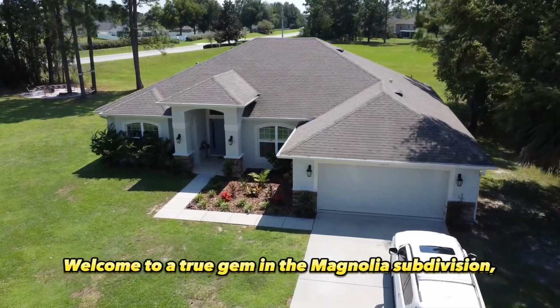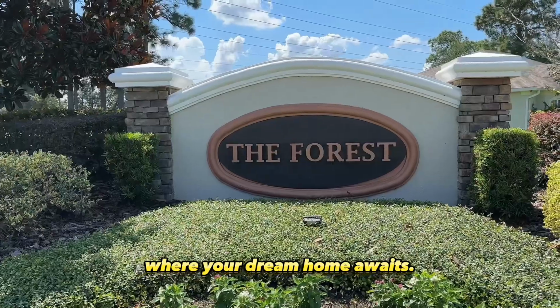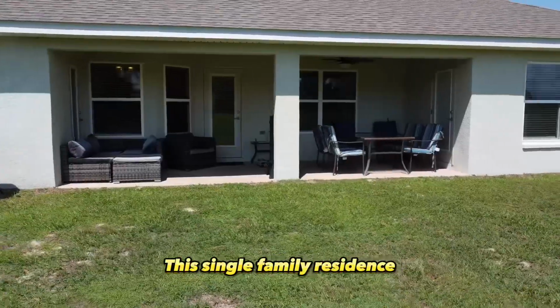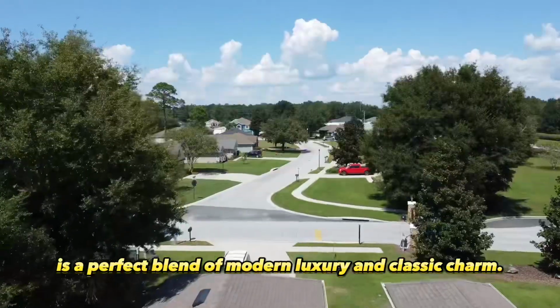Welcome to a true gem in the Magnolia subdivision, where your dream home awaits. Priced at $459,000, this single-family residence is a perfect blend of modern luxury and classic charm.